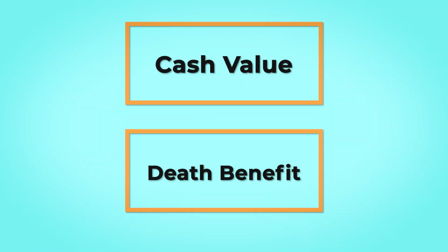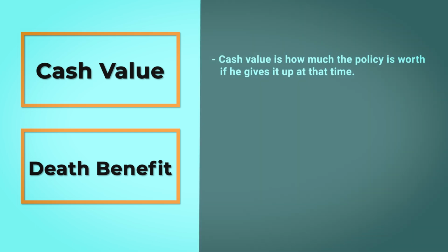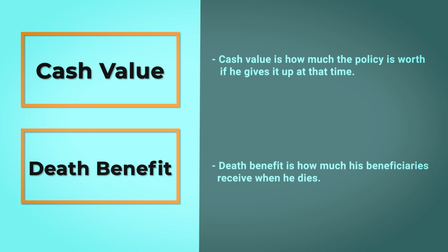So what's the difference between death benefit and cash value? Well, let me explain. Cash value is how much the policy is worth if Alex decides to give it up at that time and stop making payments on it. The death benefit is how much his beneficiaries will receive when he dies. At age 100, the cash value will equal the death benefit. The cash value grows every year up until age 100, at which point the policy matures. It's also known as the policy endowing, and Alex will receive a check for the cash value, which at that time will have equaled the $250,000 face amount of his policy.